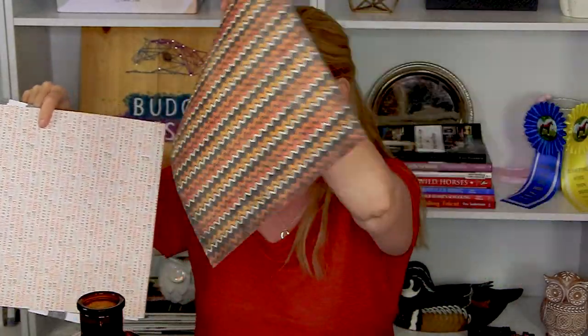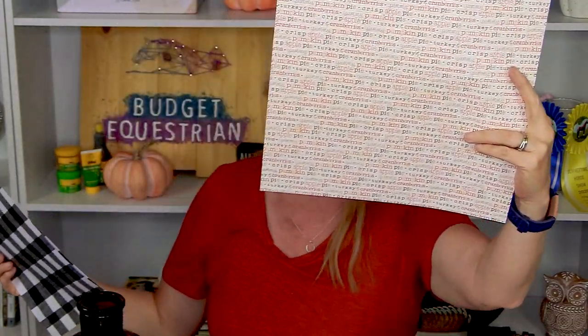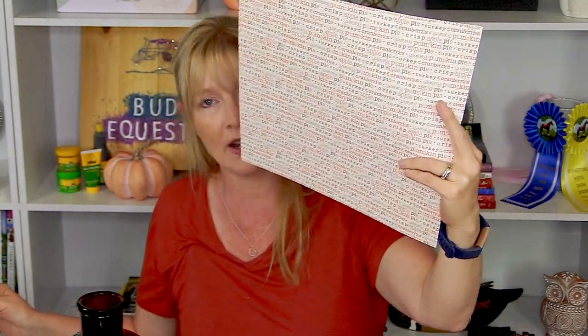All right, now this may not seem very exciting, but I got some scrapbooking paper in different colors, but they're all fall colors. This one actually has different words. It says pumpkin spice, apple crisp, things like that. So all kinds of fall words in different fall colors like orange, red, and brown. And then just some plain buffalo check. And the reason I bought these fall scrapbooking papers is we're going to make over some pumpkins, my daughter and I. And instead of painting them, I thought it would be fun to actually change them up with some pattern paper.